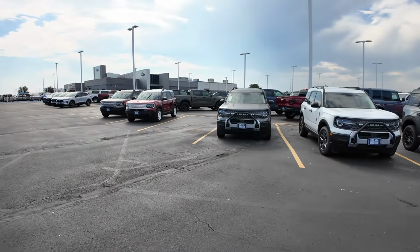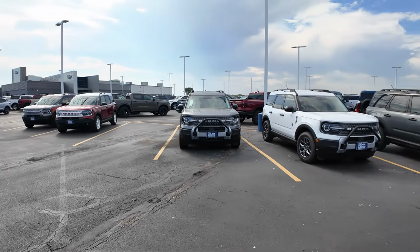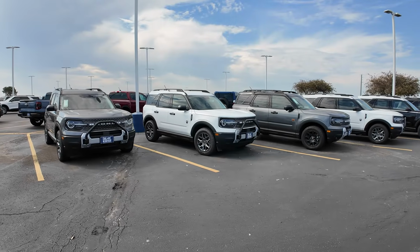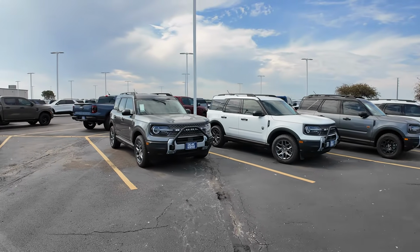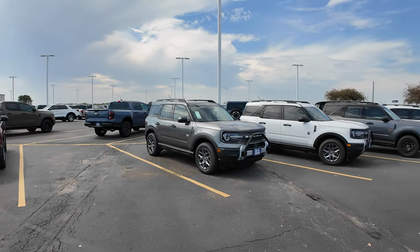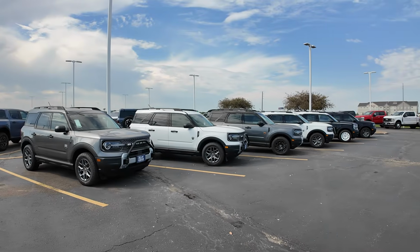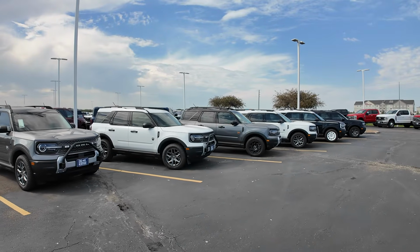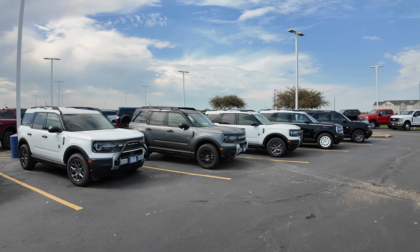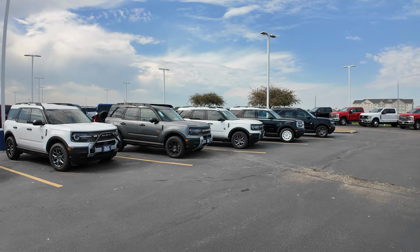So again, on these, they actually are going to produce most of them as a Big Bend, as well as Outer Banks. Those are the two trim levels for the most part. I think 88% of the production will be either a Big Bend or an Outer Banks. And then 1% looks like, I think it was a very low percent, was going to be like Badlands edition. So very few Badlands editions will get produced the last month. The rest of those will be Heritage editions for the most part. So probably about 10% will be Heritage editions. So that's kind of the breakdown there.